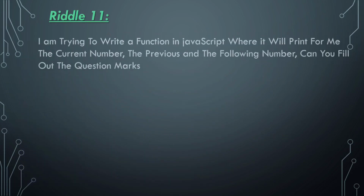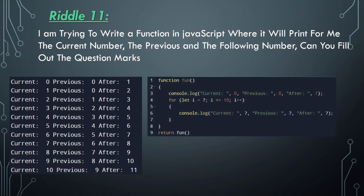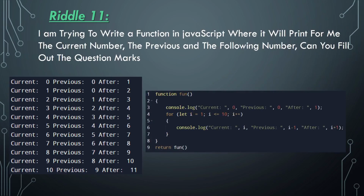Riddle 11. I am trying to write a function in JavaScript where it will print for me the current number, the previous one, and the following number. Can you fill out these question marks? Basically, this is the correct answer. i should be equal to 1, not 0, because I already printed 0. Next, I want to print the current number, so I will say i. And then I want to print the number before i, so it's basically i minus 1. And then I want to print the number which is after i. Basically, it is i plus 1.